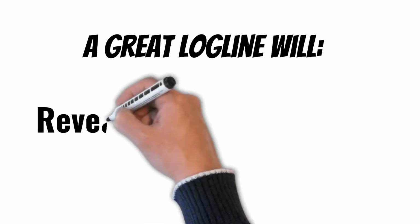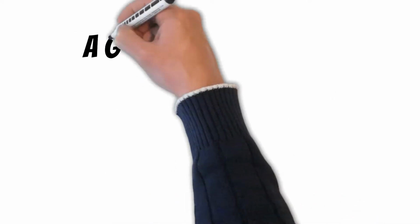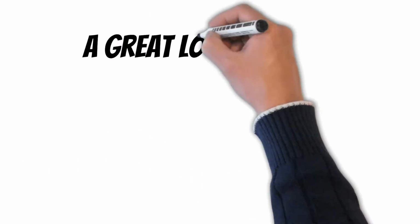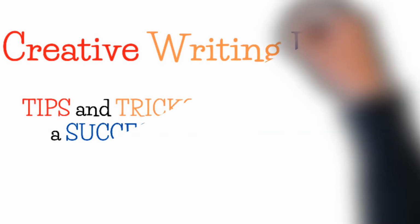A great logline will reveal the protagonist's situation. It will also describe the action the protagonist takes. A great logline will go over and reveal the important complications for the protagonist. It will hint at the climax, which is the danger or showdown.